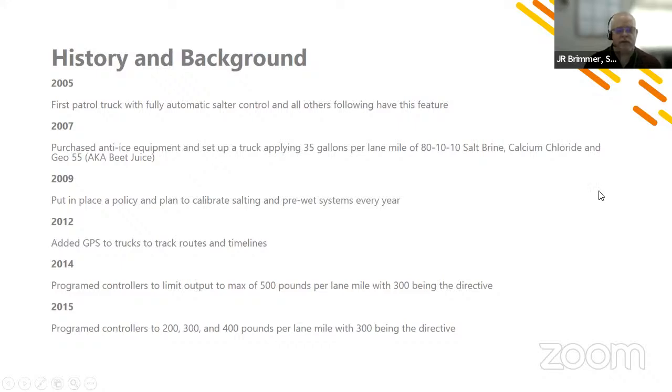In 2007, we ventured into anti-icing. After some meetings and discussions with some other municipalities that had started using it, and some vendors, we purchased an anti-icing setup for our facilities out at the fleet shop. That meant buying tanks, pumps, and equipment to be able to mix our product and get it into the trucks.